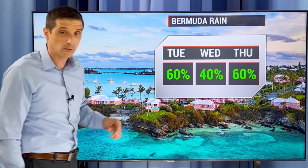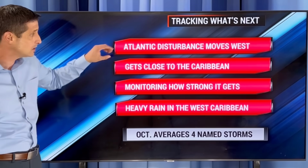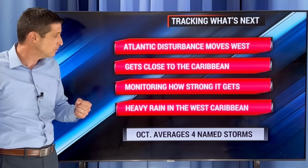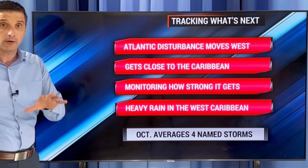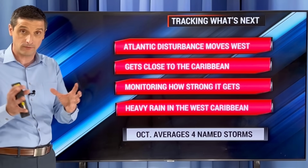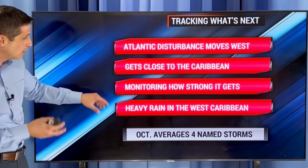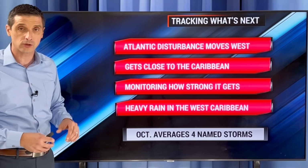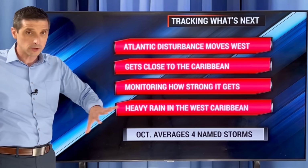And watching out for these fronts around periods of rain at times the next several days across Bermuda. So that Atlantic disturbance moving to the west, moving closer. It'll be very close to us in the northeastern Caribbean on Friday. Showed you that most likely path of that area, and then a wait and see to monitor how much that area will strengthen, and watching that heavy rain in the western Caribbean, which may develop into a tropical storm later this week. So a couple spots in monitor mode.